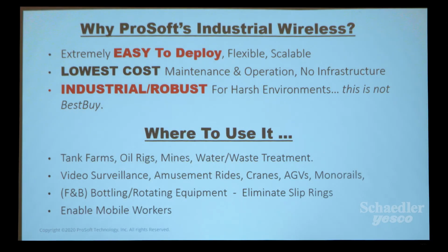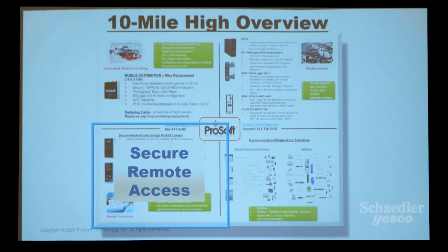And where to use it. I just rattled off a list there of different applications, but I mentioned replacing slip rings, so bottling applications, filling applications, pharmaceutical, Coca-Cola, Pepsi. If your customers are experiencing problems with the slip ring, you can replace it with 2 radios. So that's enough about that.